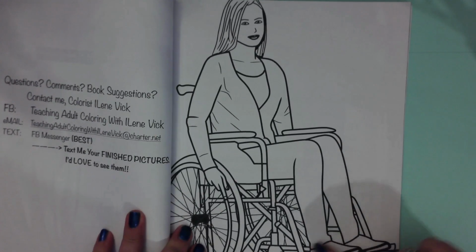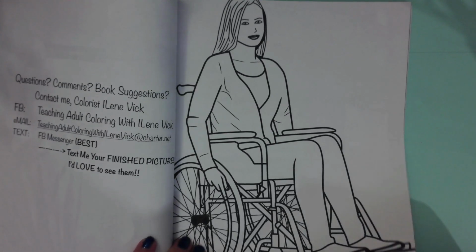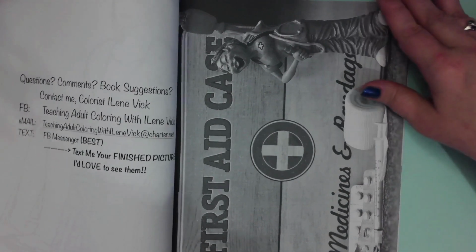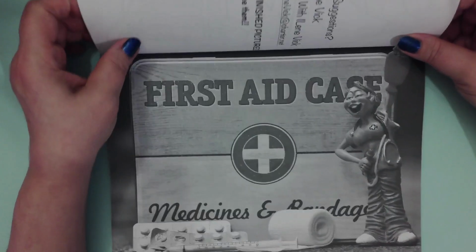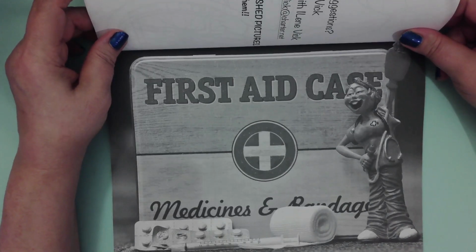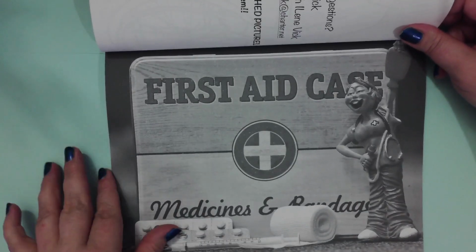This is the way I prefer my pictures to be, I think. Grayscale is nice when you're trying to learn to shade, like Eileen is teaching everybody shading. But I'm also in the market for a whimsical gnome nurse type book. So that's a cute comic relief picture. I like that one.